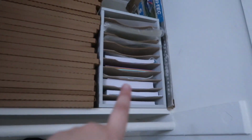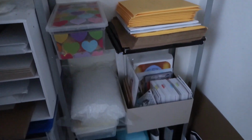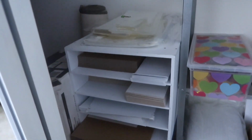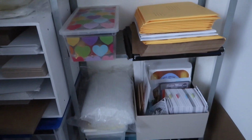I have this new storage container for all of my paper fitting nicely up there. The metal shelf is not very load bearing, so I'm trying to be careful about what I put on there. This is mostly convention stuff down here, and this kind of packaging container as well. So yeah, this is what I have so far.